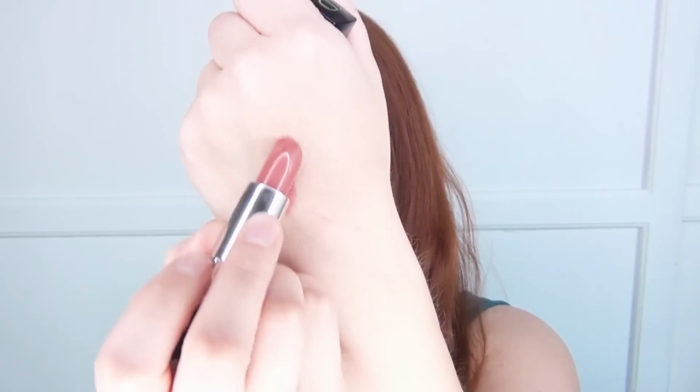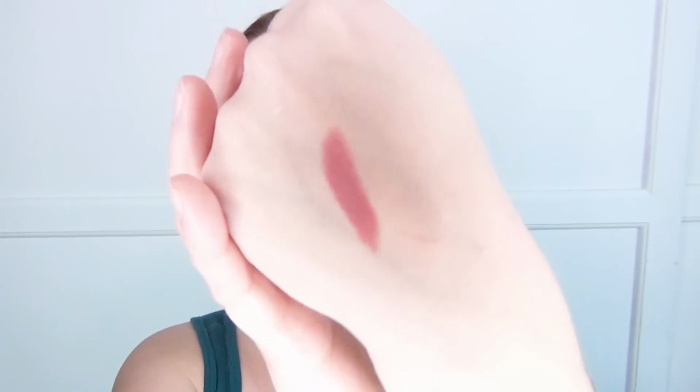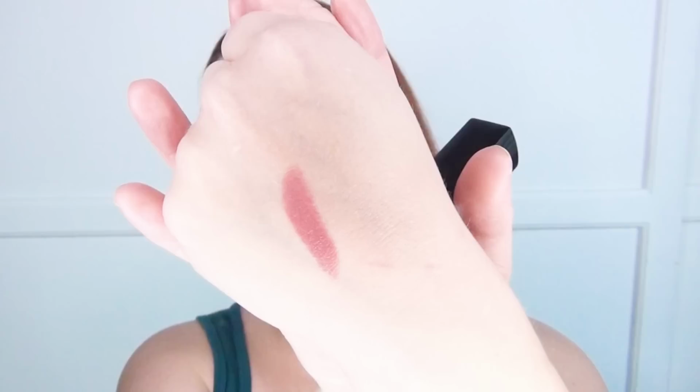The last makeup item I want to show you is the Rouge Dior lipstick in Saint Germain from Dior. And this is just like the absolute perfect all occasion shade. The number is 414. It's a really beautiful creamy formula. It has a little bit of a sheen, but it's not glossy.